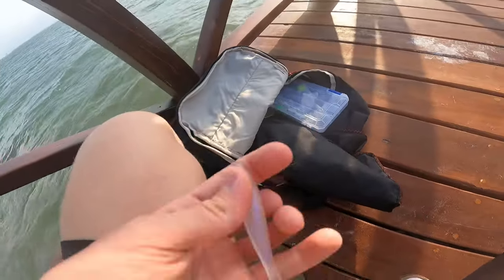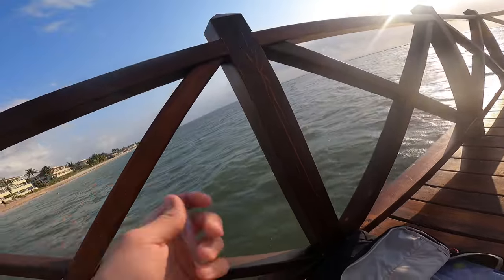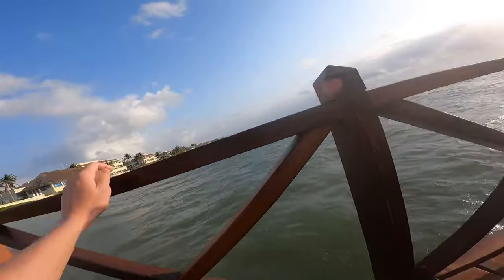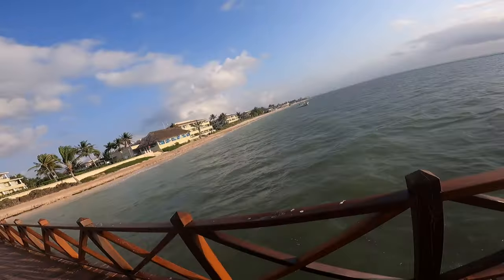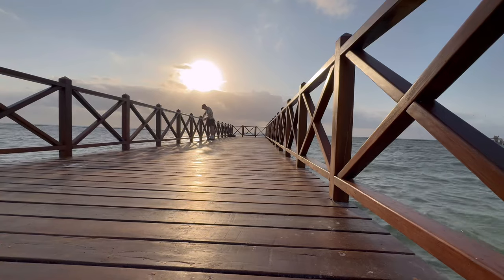Well, the cool thing about vacationing here is that everybody's from different places of the world because it's Mexico. So I just talked with that runner over there. He's from England or something. He had a really strange accent. That was cool. He doesn't fish very much, but he was wondering what I'm catching.